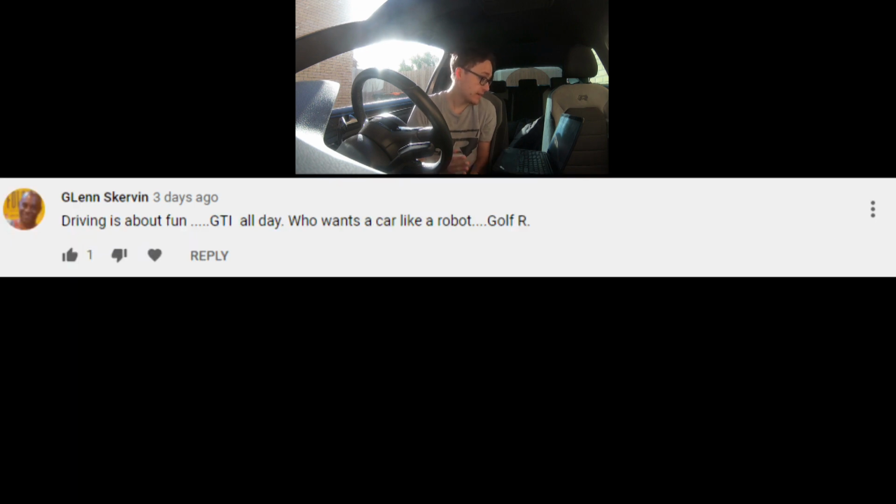Next one is driving is about fun. GTI all day. Who wants a car like a robot? Golf R. Again, really good points. I guess thinking of a car like a robot is probably thinking more about the four-wheel drive, because that's the main difference between the R and the GTI. And yes, you know, it does.